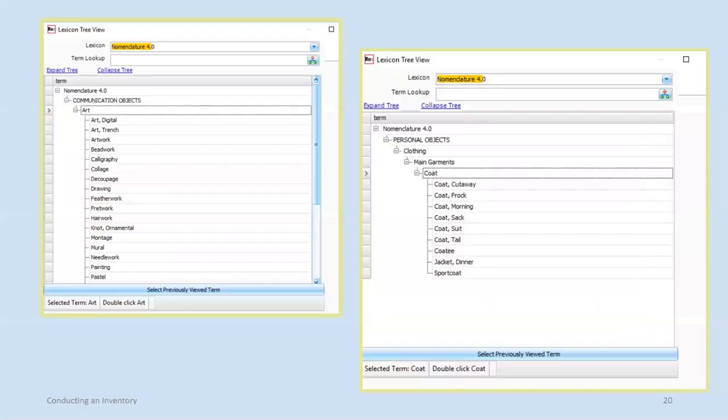And then here is an example of two screen captures off of the current CMS that we use, where the Nomenclature 4.0 is already interfaced into the database. On the left-hand side, it shows the hierarchy of terms being selected for an artwork. And then on the right-hand side, it shows the hierarchy of terms being chosen for clothing in the textile collection, which this example shows a coat. So you're going from personal object to clothing to main garment to coat, and then the type of coat. And this way you don't have a variety of terms being used for the same object.